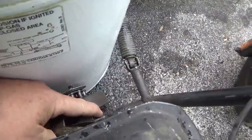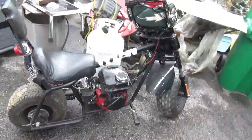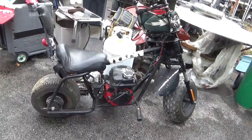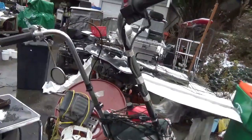Well, the clutch is completely played out. I don't know. Was it worth 150 bucks? I just saw the redneckness to it, and I really just had to have it, right?